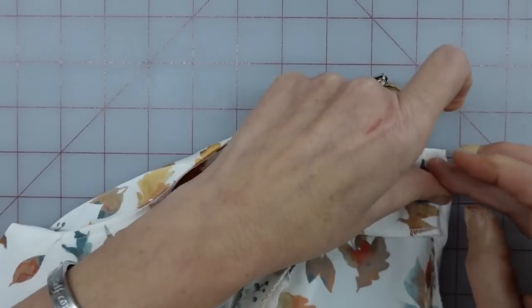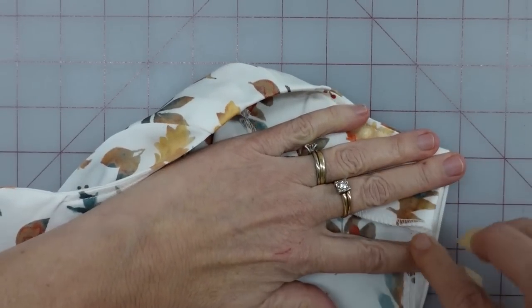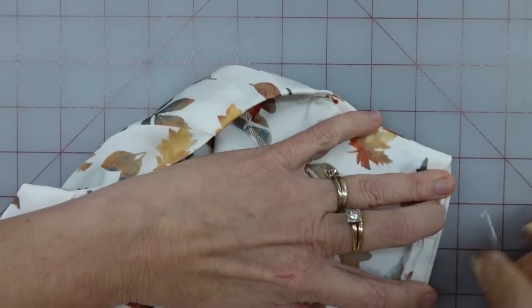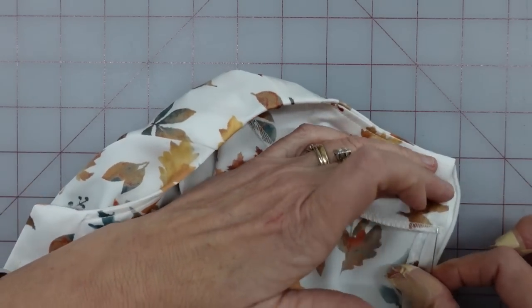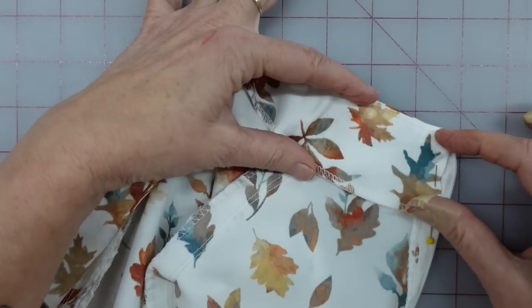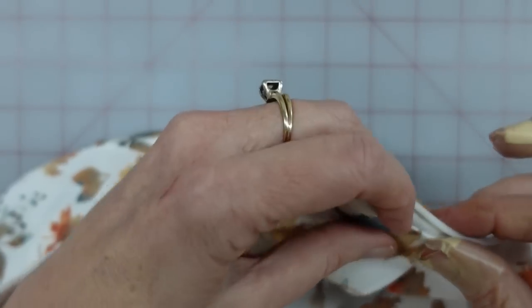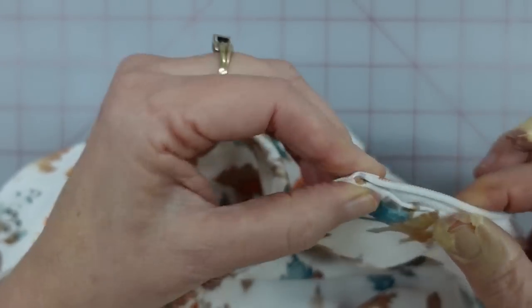And let me lay this flat so I can make sure I get the right amount over here. I want to make sure this is down here nice and flat. Let me put a pin there and try it out. Okay, so if this was stitched here, would that lay nicely? Yes, it would. So I'm going to go ahead with my needle and thread, stitch it across the bottom and then carefully up the tape as far as I can get.